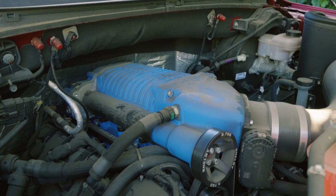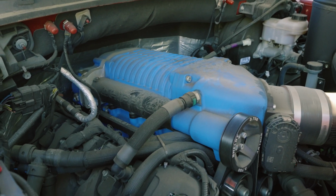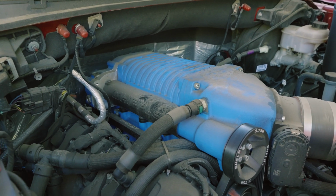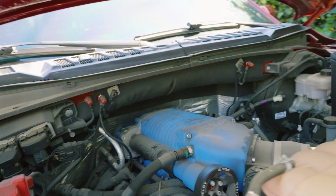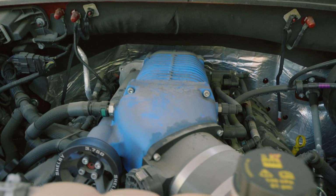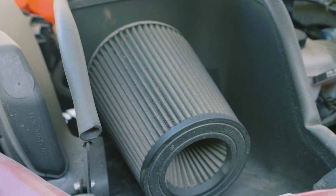And here we have it under the hood, the Whipple supercharger. Now this thing does see some off-road duty, which explains a little bit of the dust, but anyways, 750 horsepower again. And that blue finish on the Whipple supercharger is an awesome touch. And if you're wondering how this hood is functional, with the dual snorkel intakes, you see these two tunnels, air travels in and travels to the side where the air box is. It goes directly down and seals on top.